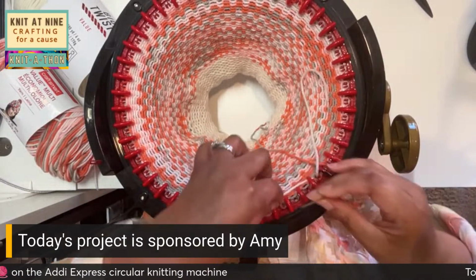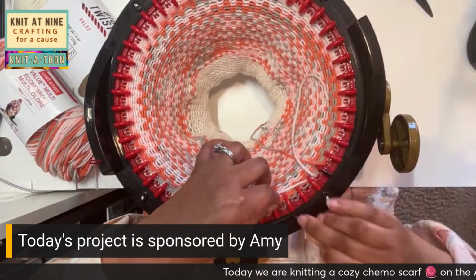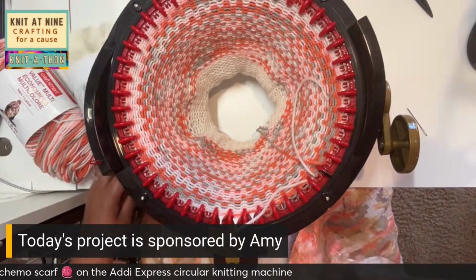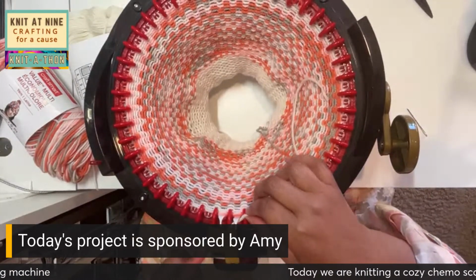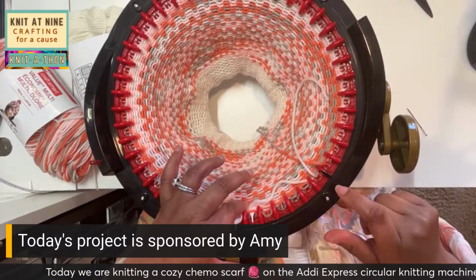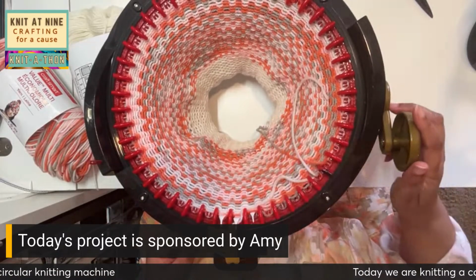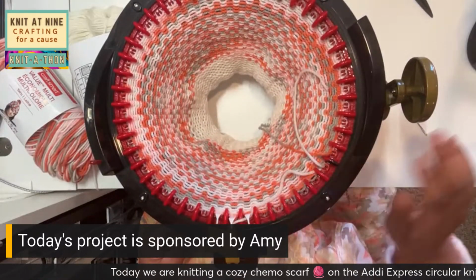So now we may have to get creative once again with this space here, since our yarn did not catch. We have 1, 2, 3, 4, 5. I'm going to say 5 stitches that didn't connect. So I'm going to go ahead and keep going, but I may have to make something once again for this space.